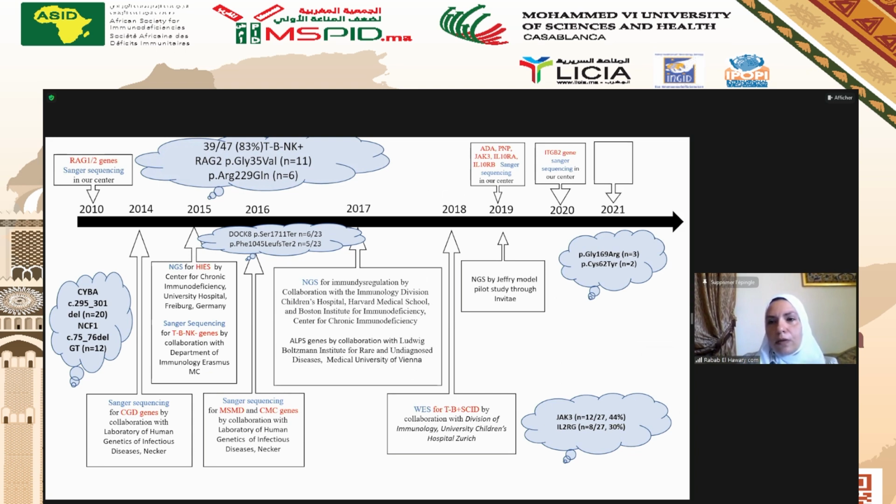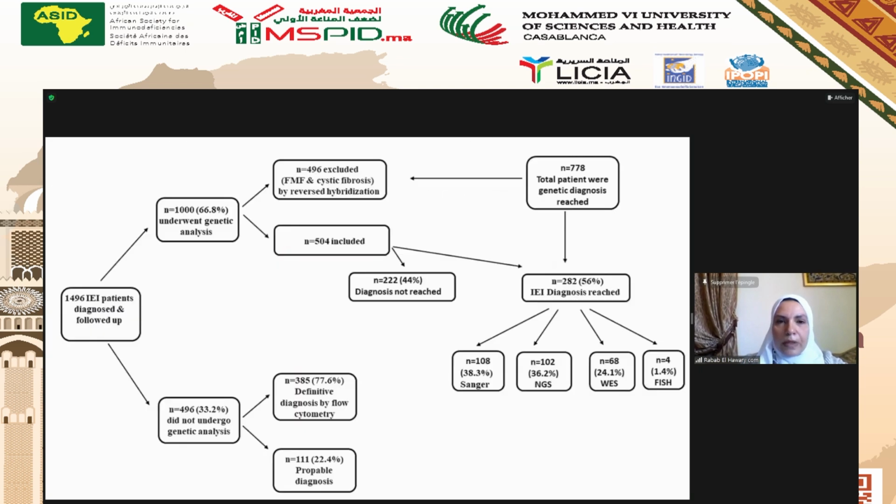In 2021, we started NGS sequencing for a panel of 54 genes. This allowed us to know a lot of genes in immune dysregulation and patients with phenotypes like CD4 lymphopenia and eczema, like CARD11 deficiency. Now we started a new panel of 450 genes in Egypt, and it's an ongoing project that has a lot of results that will help us later on.